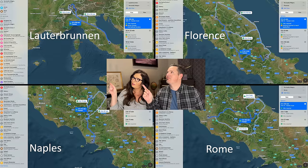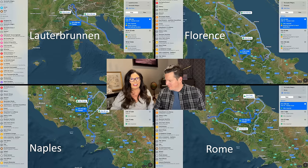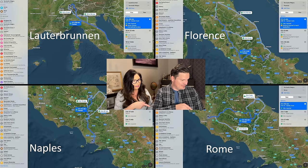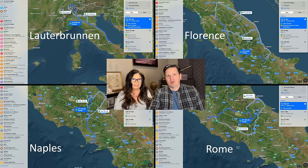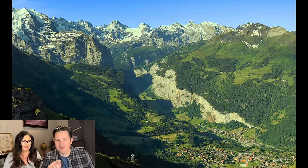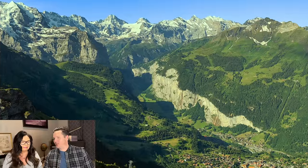So we did planes and trains and now automobiles. Lauterbrunnen is 10 hours away. Florence is 5 hours away. Naples is 3 hours away. And Rome is also 3 hours away. One of the reasons that Lauterbrunnen is on here is because of this view. We have been looking at Lauterbrunnen for a few years, maybe longer, and we really want to go there.